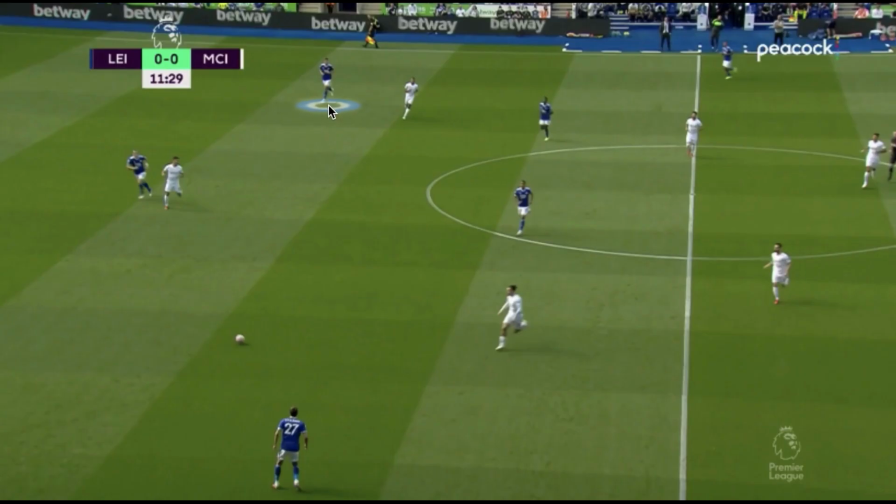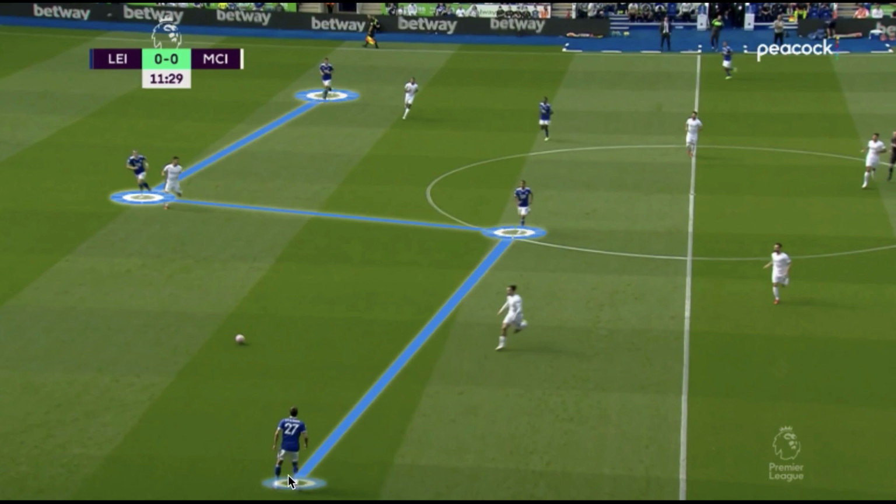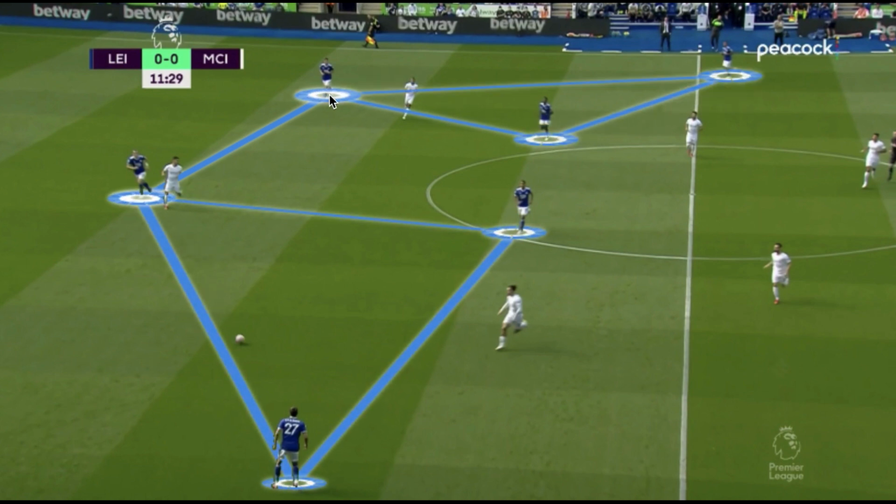So now we see the Leicester City build-up shape with our two central defenders, and now the partnership of the central defender, holding midfielder, and fullback. So these press-resistant triangles were the source and the avenue that Leicester City would look to progress against Man City's 4-2-4, or in this situation, their 4-3-3 early on in the match.